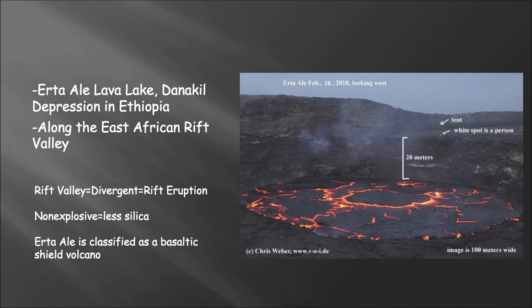Okay, well, if it's non-explosive, what can I tell about the magma? The magma is going to be runny. It has a low viscosity. If it's a low viscosity, that means it's a low silica. And after a little bit of research, which I did here, I found that this volcano is indeed a basaltic. Okay, remember basaltic is low silica, low viscosity. Shield volcano. Shield volcanoes are made from those non-explosive eruptions, all right?